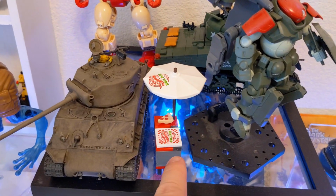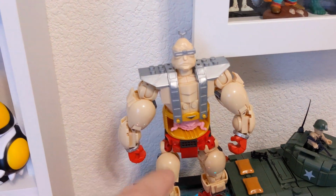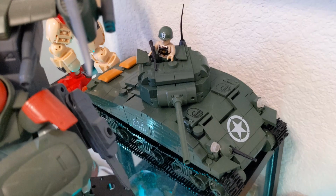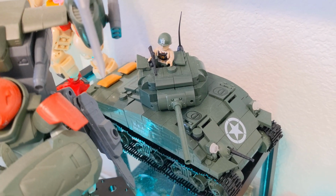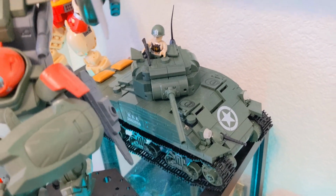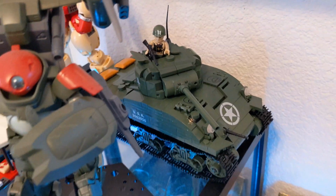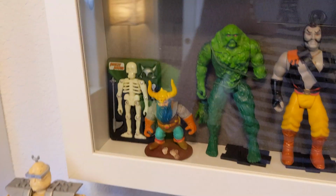I don't know why I have Teenage Mutant Ninja Turtles pizza here. I think because I just did this. I bought that little Lego kit. And then there's my Lego Sherman. I got that. It was a Chinese company. I can't remember who made it. I'll see if I can link it. That's a fantastic little knockoff Lego kit for I think $30. Great Sherman.